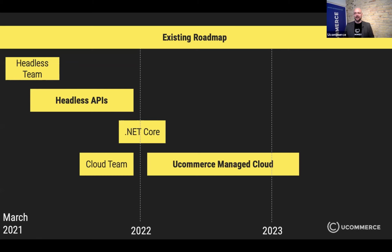And then finally, in 2023, we will start turning Ucommerce into a cloud-native offering, which means basically separating the platform into various different services. The headless APIs that we're launching this year will show you what it's going to look like, what the pieces will be, and that headless component will be your migration path going forward. So as we ship new versions of Ucommerce, transitioning to the headless APIs over the next couple of years will be absolutely key in keeping up with the cadence of Ucommerce.